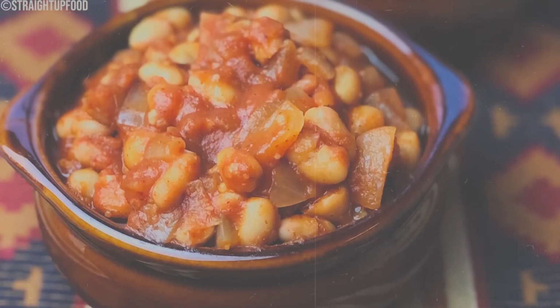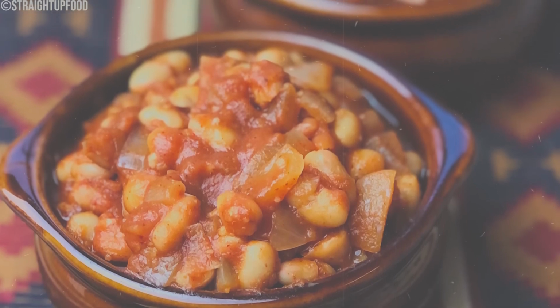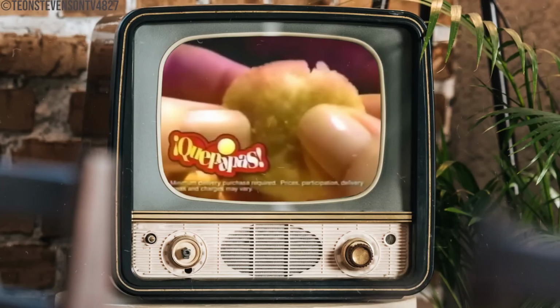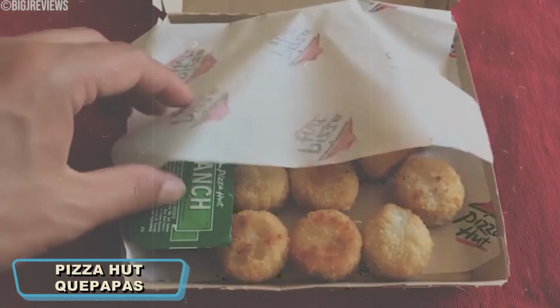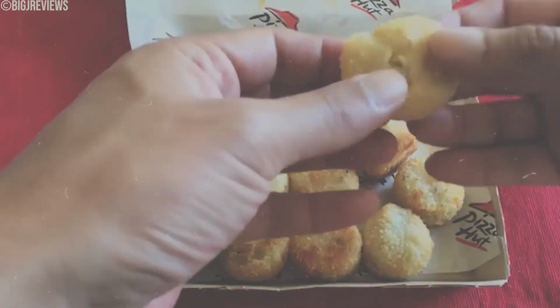At KFC, beans provided a rich, smoky, and slightly sweet flavor that significantly enhanced the dining experience, cherished by customers for many years. In the 1990s, Pizza Hut introduced Papas, mini potato bites brimming with cheese and jalapenos. Their spicy flavor initially garnered popularity, though they were eventually discontinued due to poor sales.